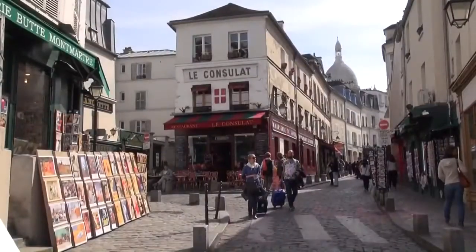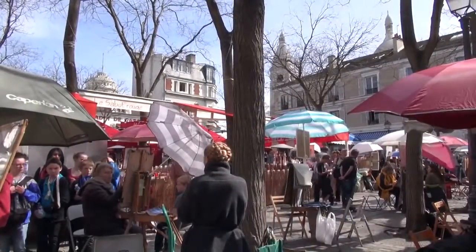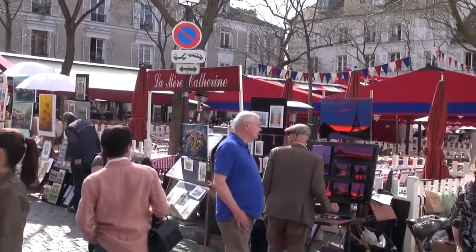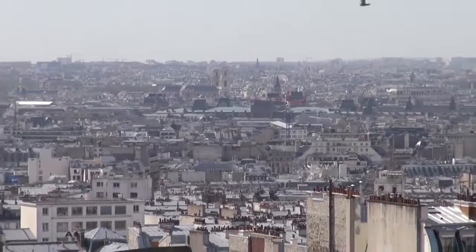Montmartre also has a lot of little shops, and has long attracted artists. You can sit for a portrait, or, like me, buy a striking painting of the Eiffel Tower. More spectacular views can be seen over the rooftops of Paris.